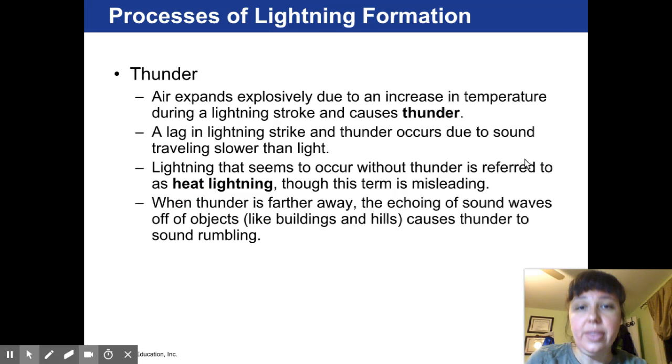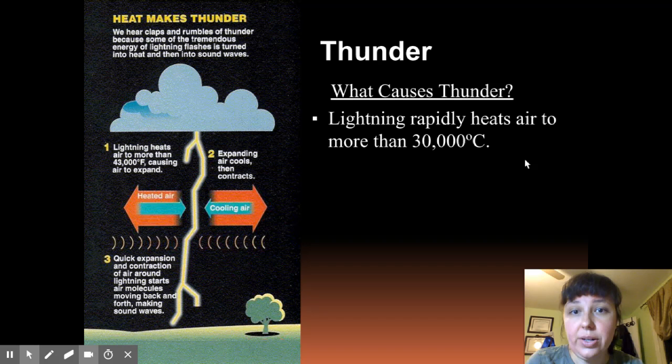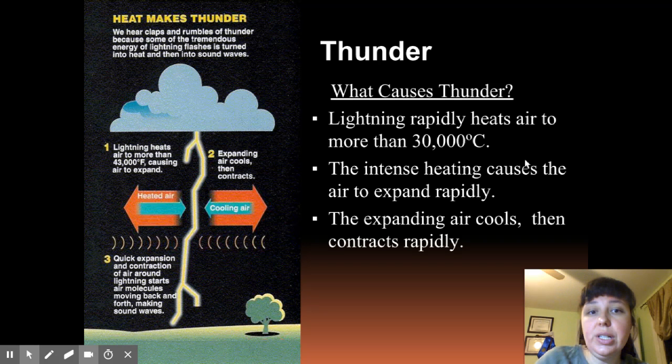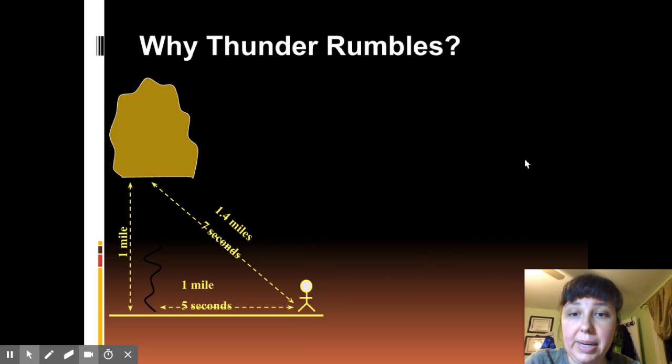So going on to thunder. Thunder is the rapid heating of the air around where the light and electricity is being released. It heats up so fast, cools off, snaps back, and it breaks the sound barrier, creating an echoing sound. So that's what thunder is. As I mentioned, it's really hot stuff. It's 30,000 degrees Celsius. This is intense heating, which is causing this rapid expansion.